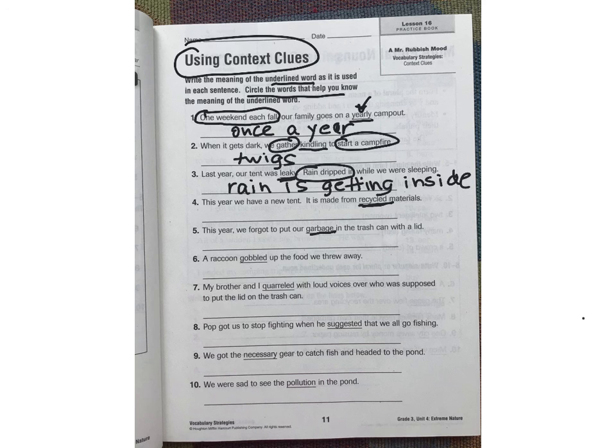Let's do one more. This year we have a new tent. It is made from recycled materials, okay? Well, what are materials? So I'm going to circle that, okay? What are recycled materials? What does it mean if something is recycled? Okay. It's made from, what is it made from? Recycled means something is made from other things that are used. Okay. And like I said, you might write something just a little bit different for recycled, and that's okay.